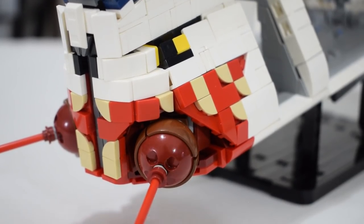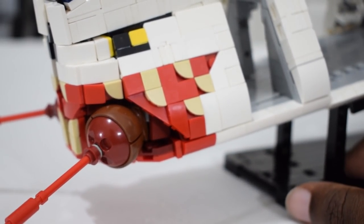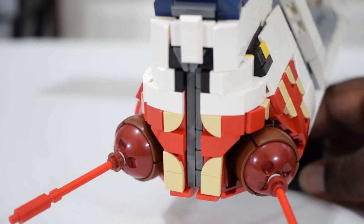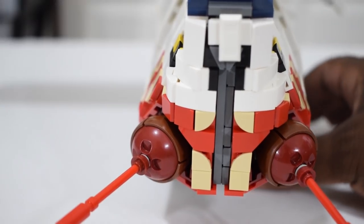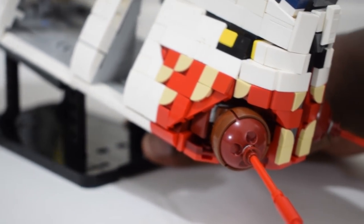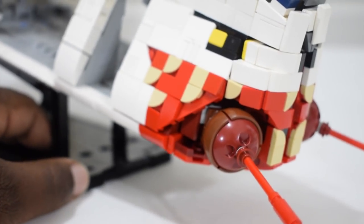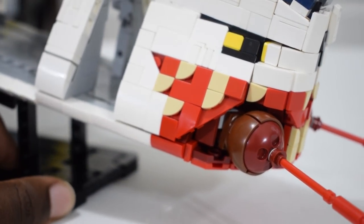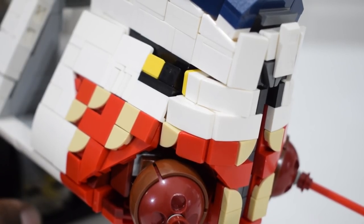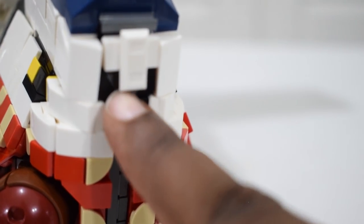The front section is designed to look like a Rancor's face and mouth. I used red mostly for the exterior panels here and dark red for the inside into the turrets, as you can see is accurate if we look at some photos of this Gunship. I ended up having to use a reddish brown piece here for the turrets simply because LEGO just doesn't make this piece in dark red, but I have to say I've spent quite some time staring at this thing and it really does not stick out at all. I also like the way I was able to incorporate the eyes and the nose into this design.